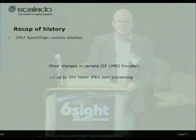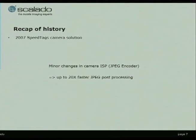2007, last year, we introduced something that is a combination of hardware and software, enabling completely new capturing experiences. So basically, we discovered a way of modifying an existing ISP without adding any costs to the hardware. Basically, modify the encoder, and it allows us to treat the JPEG image that is produced about 20 times faster. And that delivers a unique user experience. I have a video on that so you can see.